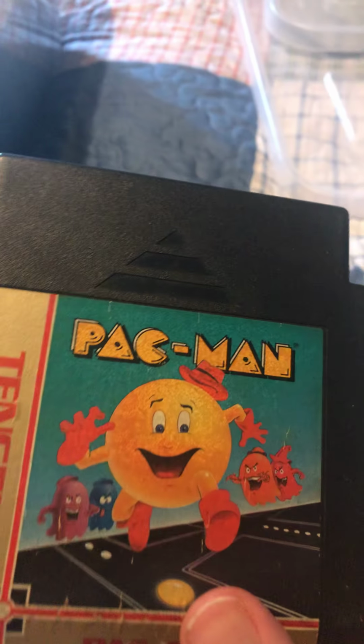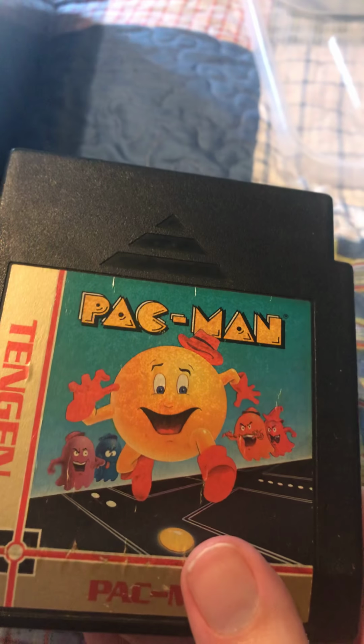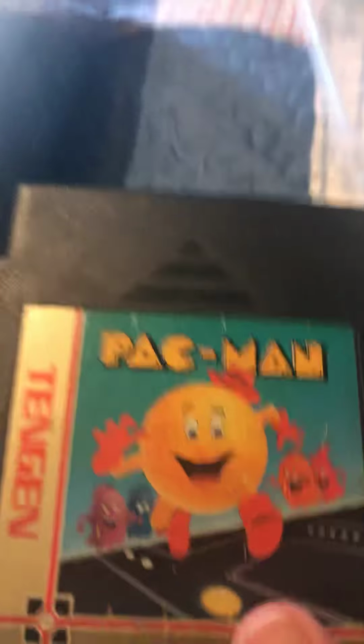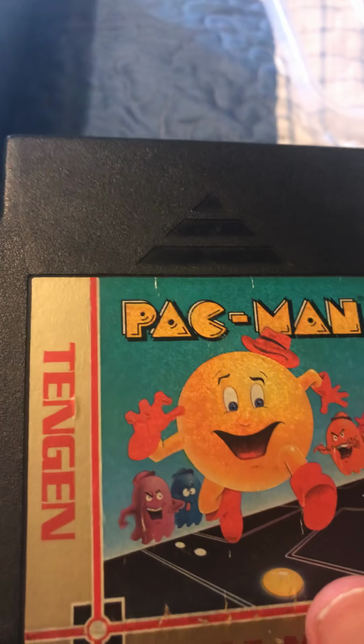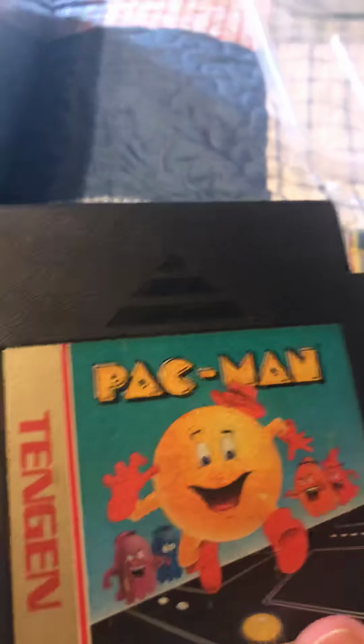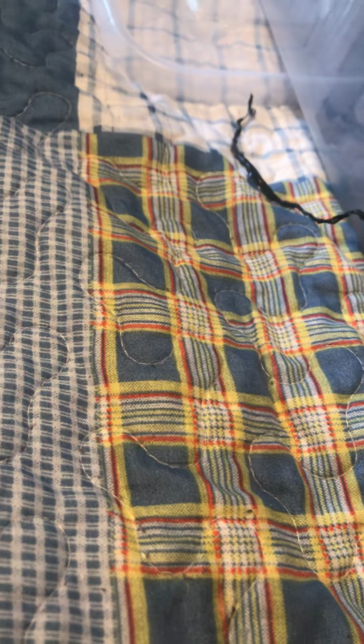Next is the only Tengen cartridge I have. Pac-Man. Which, there is a gray cart version of this as well, but I have the Tengen version, Tengen cartridge. Yeah, these were unlicensed Nintendo games, which I think Nintendo got mad at.